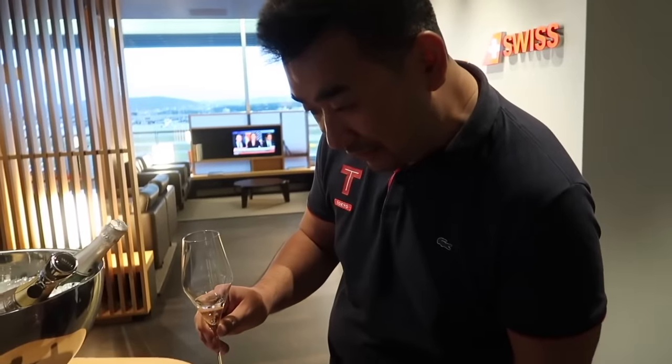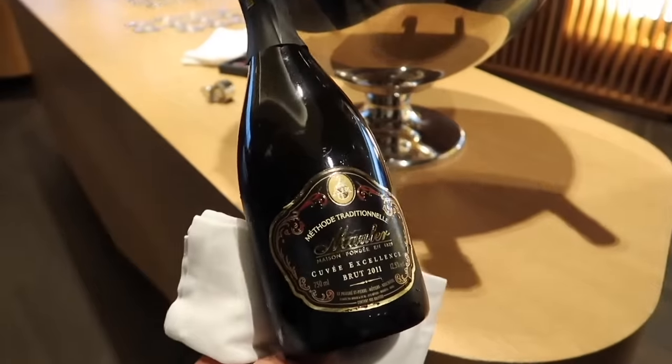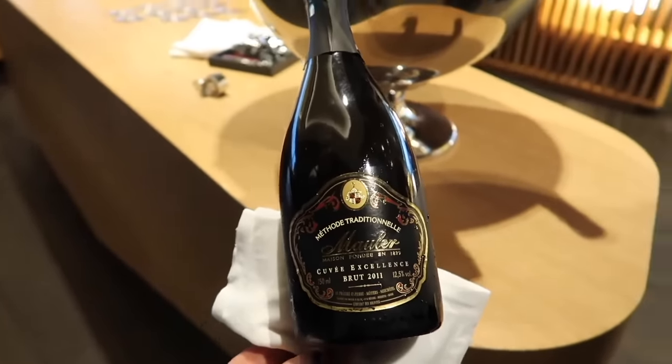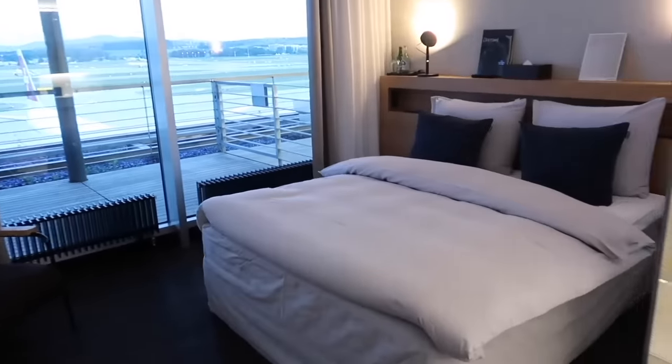This is from France. It's a coupe. No, from Neuchâtel. It's a Swiss coupe. Okay. Oh my god, this is amazing.